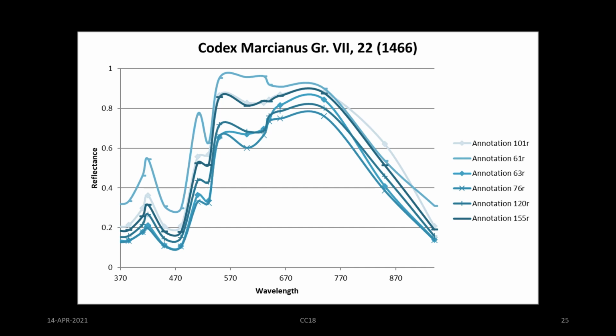But really what we can see is that all these annotations, for the most part, have been written with the same ink or very similar inks, but this ink is also very different from that used for the main text and the drawings.